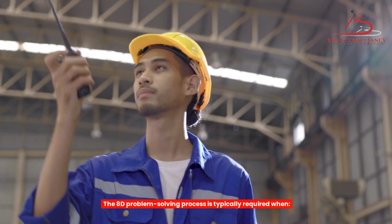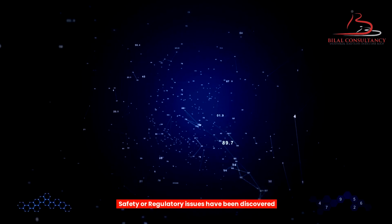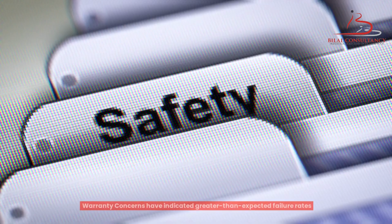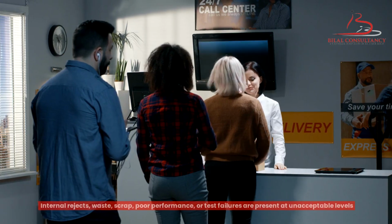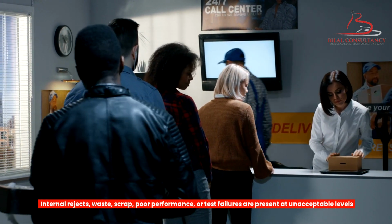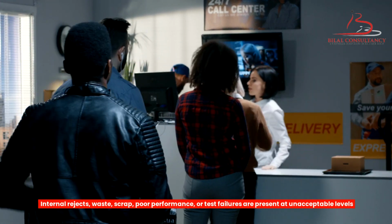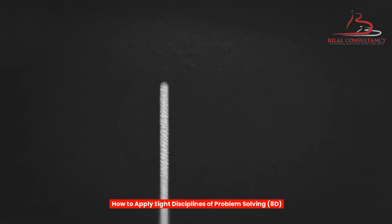The 8D problem-solving process is typically required when safety or regulatory issues have been discovered, customer complaints are received, warranty concerns have indicated greater than expected failure rates, internal rejects, waste, scrap, poor performance, or test failures are present at unacceptable levels. How to apply 8 disciplines of problem solving, 8D.